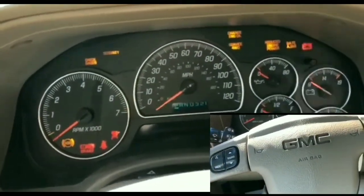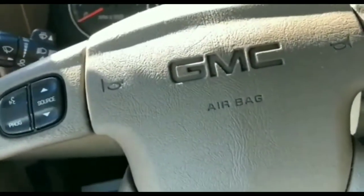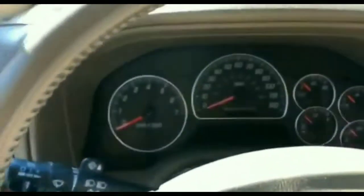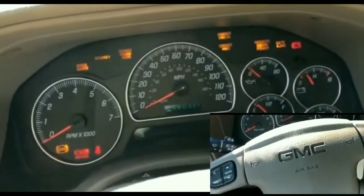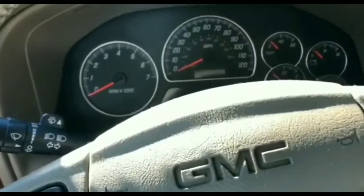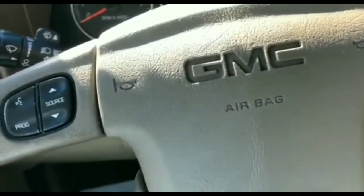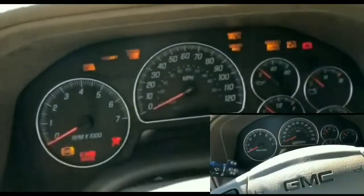Popped it in. Took me like an hour and a half, 2 hours to do it. Popped it in, and guess what? It starts right away. Not an issue with it starting. So right now I'm sitting pretty with that.